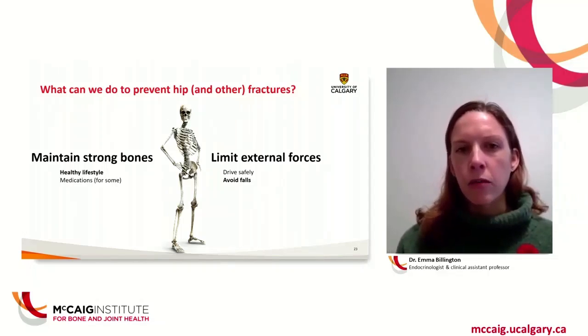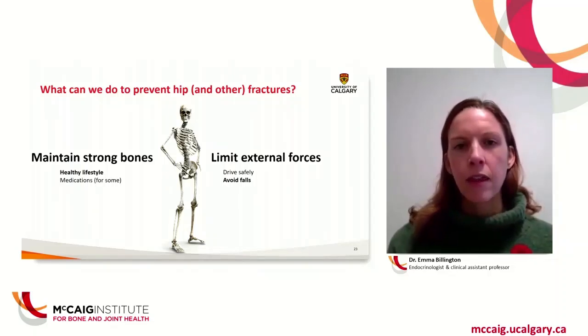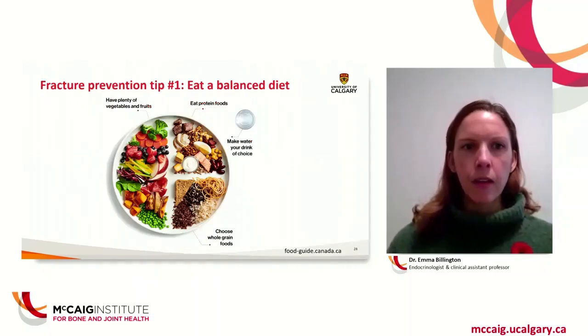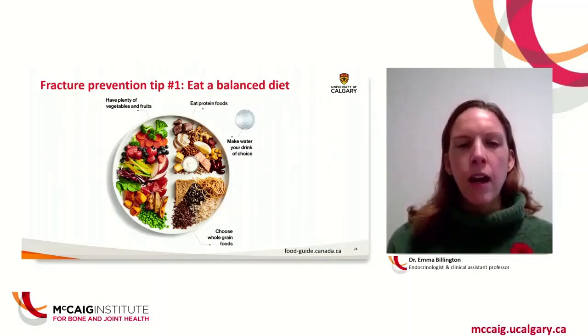And then we can also do our best to limit external forces. And obviously that's one of those easier said than done things, but driving safely, being careful with high risk sporting activities, and doing what we can to avoid falls. So I'm going to start now with my 5 tips to prevent fractures.